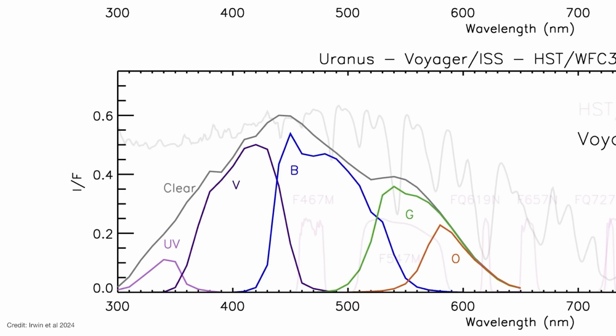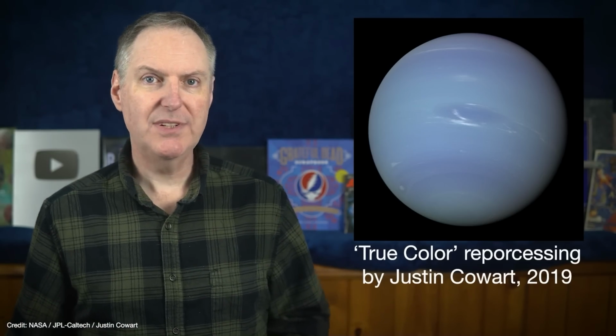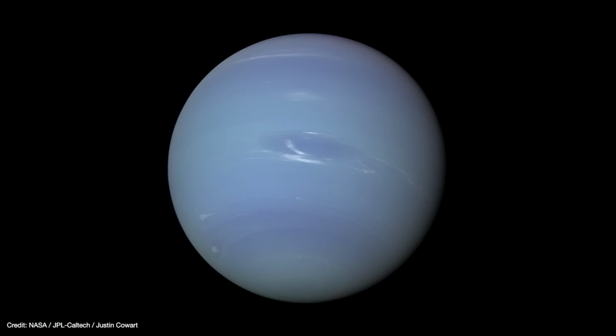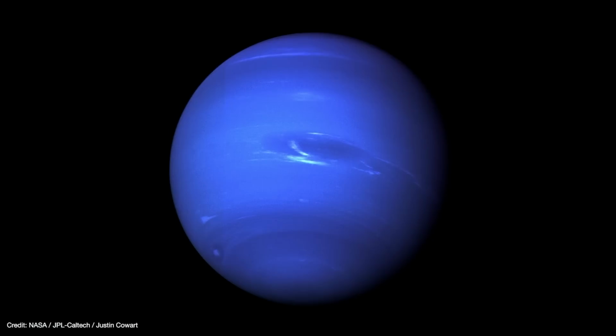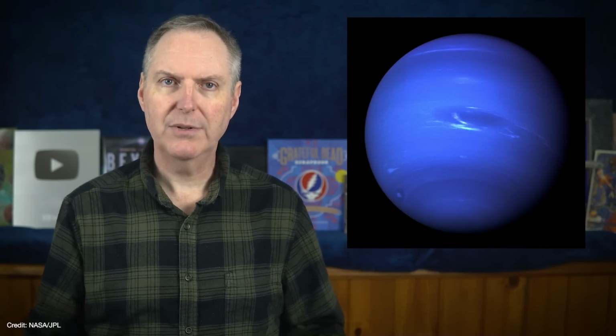And that's because Voyager's red, green, and orange filters aren't a perfect overlap with the red, green, and blue receptors of the human eye. So technically, even the true color images aren't exactly what the eye would see, but they're close enough. But those images can be further enhanced, and that way you can bring out details that would otherwise be hard to notice. However, enhancing the images like this changes their overall appearance, including their color.